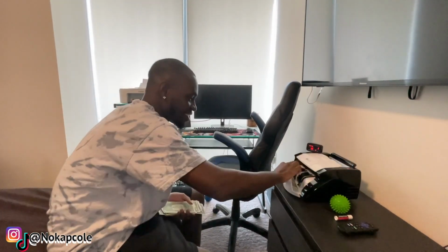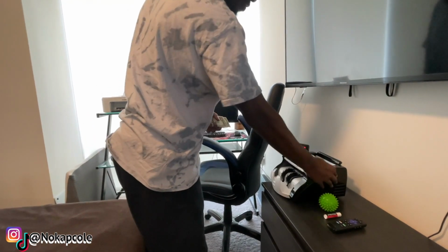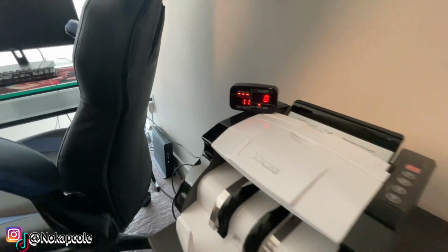I guess. Now I ain't had this in. Alright, so let me go. So it works like this. I can have it count by the tens, 20s, however, we're gonna count 11 bills and then it's gonna stop.